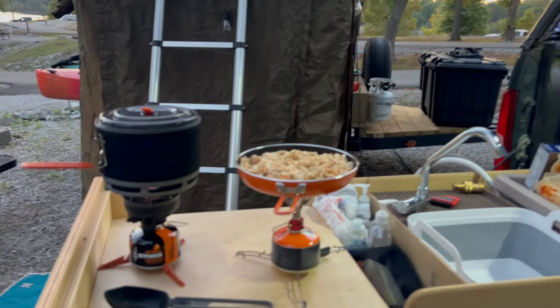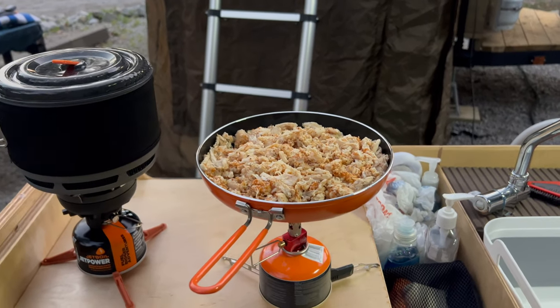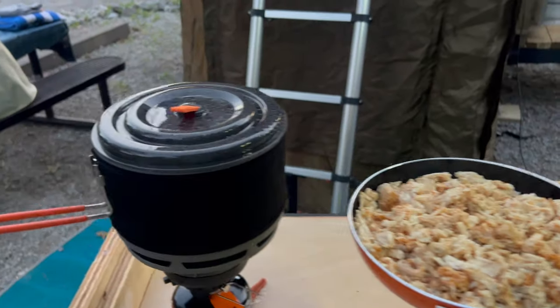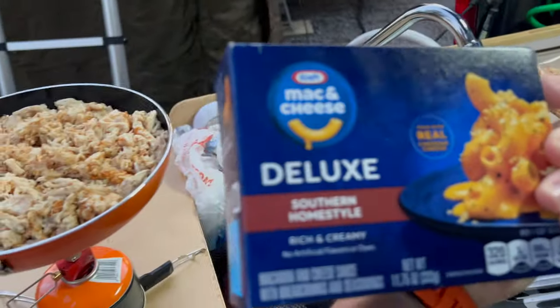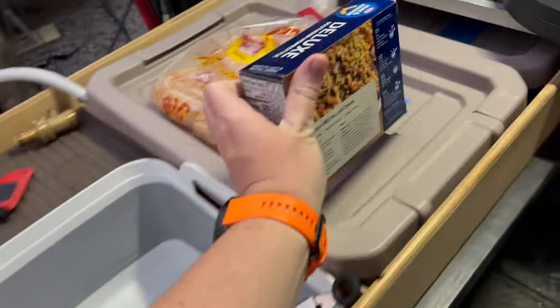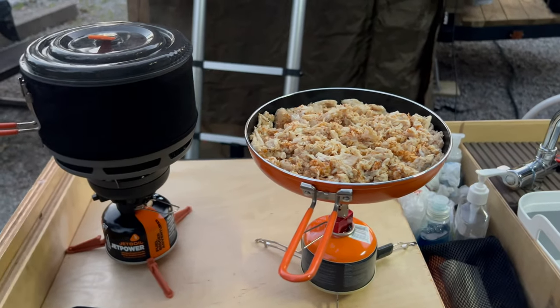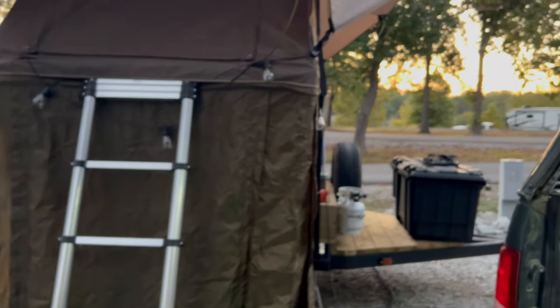But we're having barbecue chicken sandwiches and then boiling water to do Southern home style Kraft mac and cheese. We got buns if we want buns, but we're gonna do an easy meal tonight.